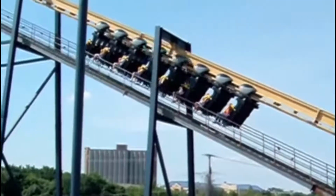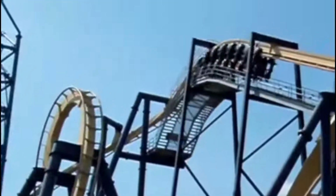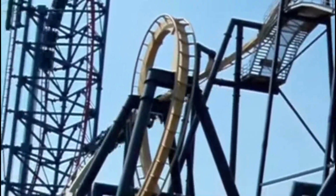Roller coasters are one of the most loved attractions around the world, and you may have seen one at your favorite amusement park. But have you ever wondered about the science that goes into making a ride like this work? A big part of it is energy.